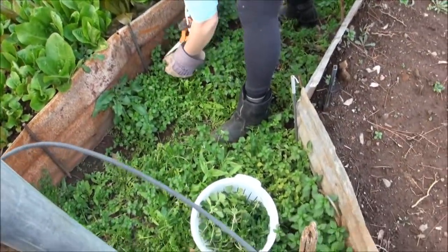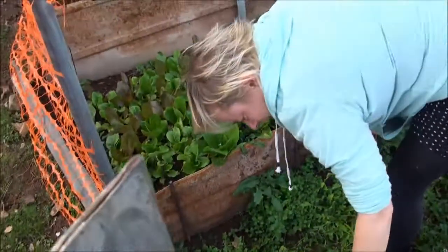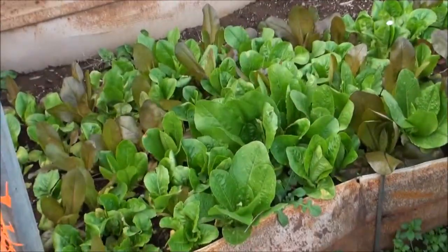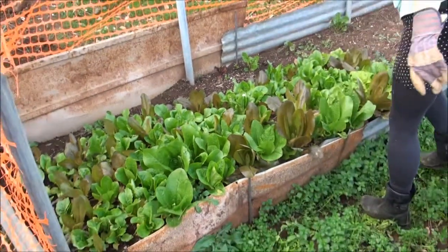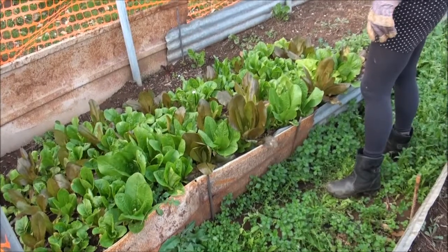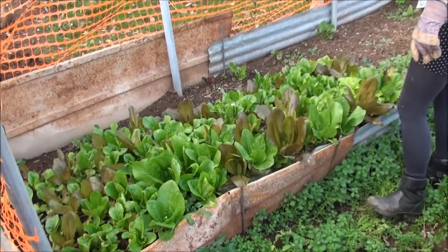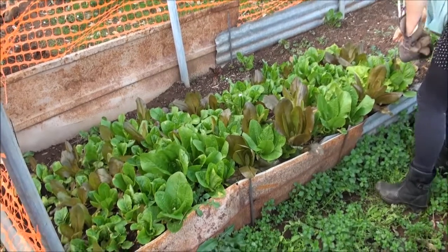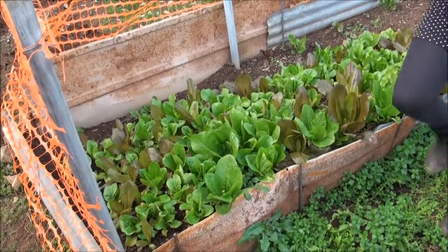If any of that lettuce is ready, you could probably pick some. It's all ready. We don't need to pick it because we got some in the kitchen. This is all ready. Looks good. That's cilantro. That'd make Emily happy.